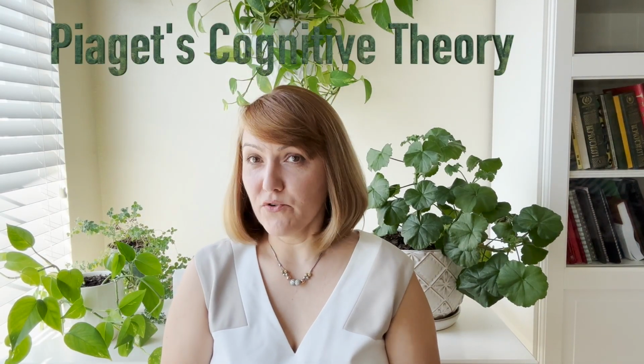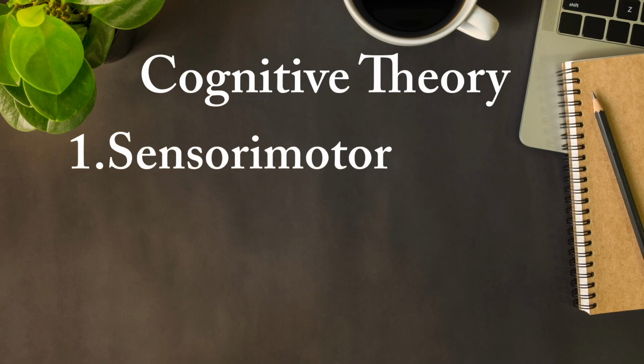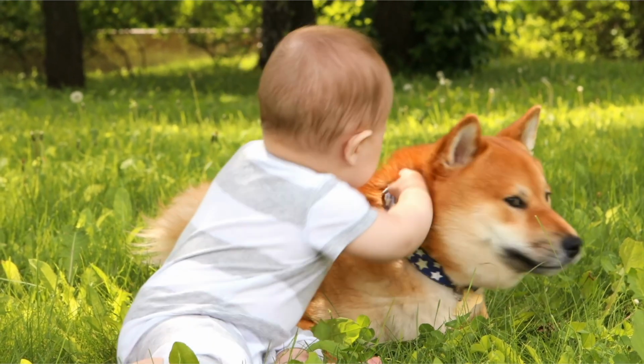Piaget's cognitive theory consists of 4 stages. Number 1, sensory motor stage. This stage lasts from birth until the age of 2. The name really speaks for itself. The infant discovers the world through sensory perception and motion.